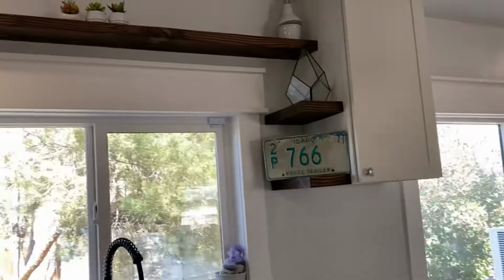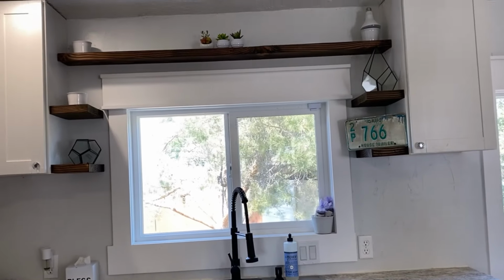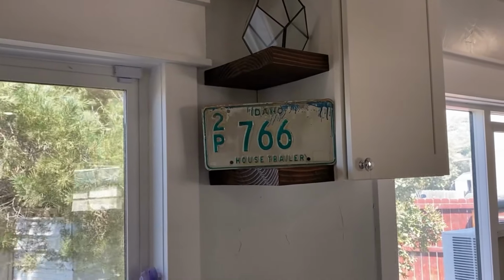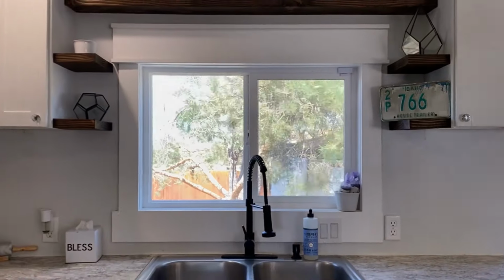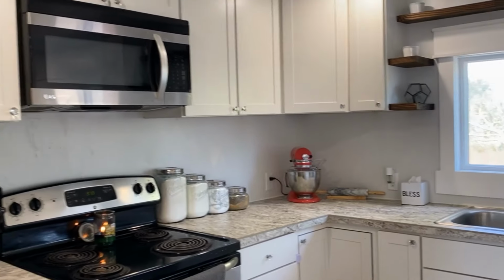Moving over, we've got some floating shelves over the kitchen that my husband put in, and this is actually the license plate to our house trailer from when it got moved in. So we found that under our house when my husband was doing some plumbing work. That was kind of fun. So you can see our kitchen.